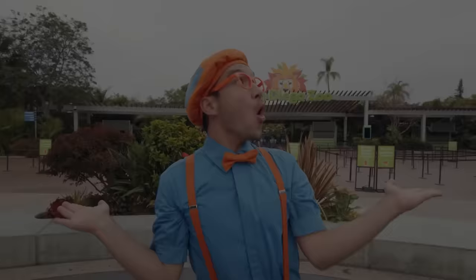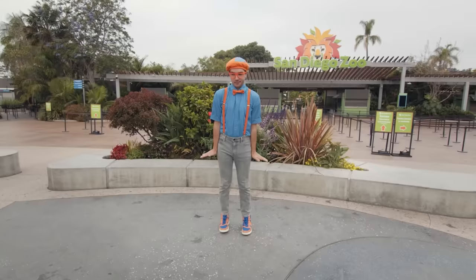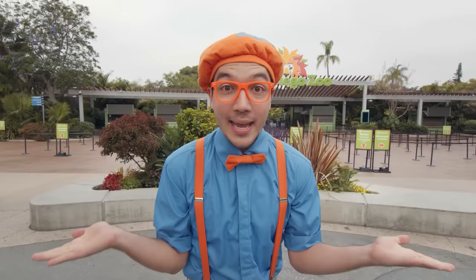Whoa! Hey, it's me, Blippi. And today, we're here at the San Diego Zoo in San Diego, California. Can you guess what animal I'm pretending to be? I'll give you a hint. They like to waddle, and they live in the snow. Good job! A penguin! Well, I'm so excited to be at the zoo because today we get to see all kinds of animals. Let's go!